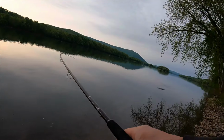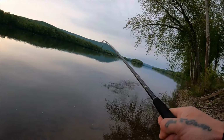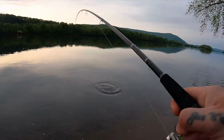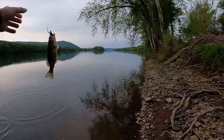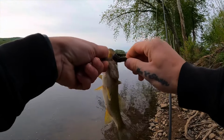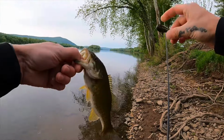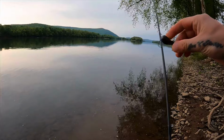Oh, that was wild. I just saw a fish come off the bank and I just whipped it over there real quick and this little chunk freaking grabbed it. I mean, that's what I was noticing earlier. A lot of these bass are just cruising up on the bank and chasing minnows. I see another one down there. Thanks for the fight, bud.